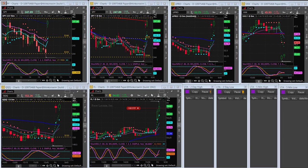80 by 85 is the spread. We're really not getting any... somebody bought or sold 2 shares of Foot Locker at 54.80, and then somebody just bought 1 share at 85. Okay, I guess if that's all you can afford. Man. Okay, we're now bid at 88 over 98.